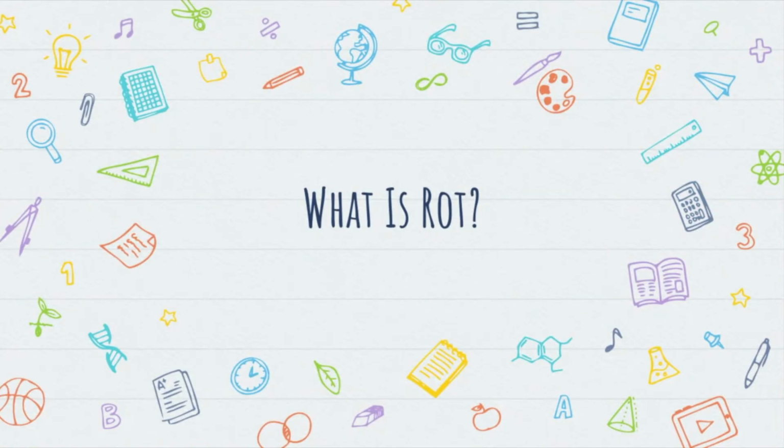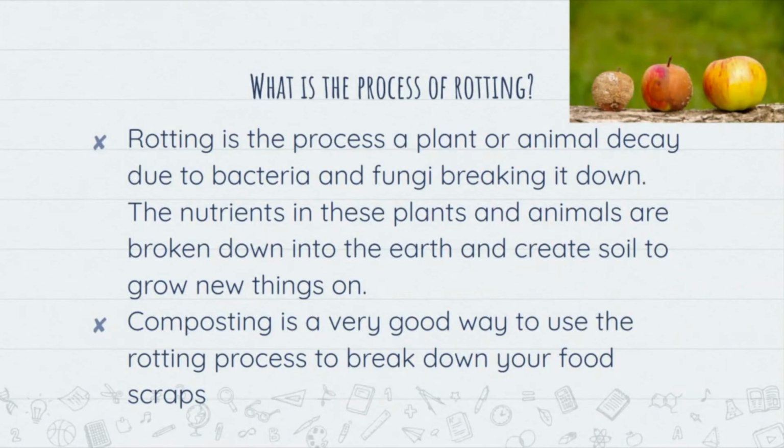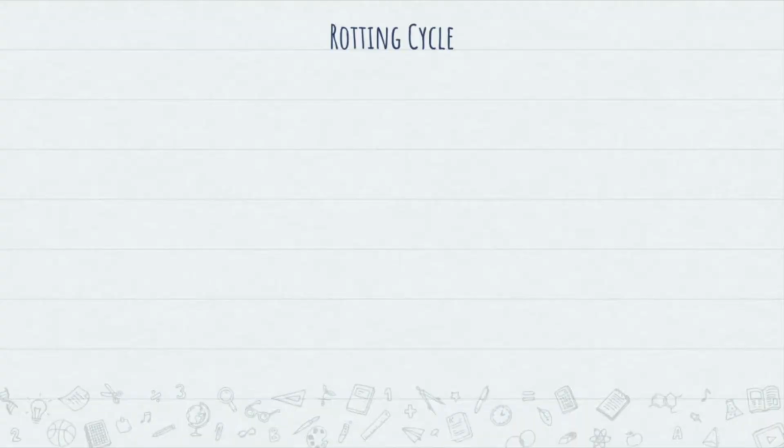So let's talk about rot first. Rotting is the process a plant or animal goes through to decay due to bacteria or fungi breaking it down. The nutrients in the plants and animals are broken down into the earth and create soil for new things to be grown on. Composting is a very good way to use the rotting process to break down your food scraps.